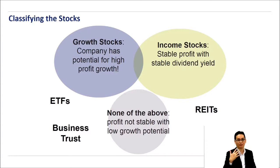And if they want to increase their profit, all I have to do is to charge higher. So in that sense, this type of business has a higher potential for the profit to grow, because all I have to do is to charge higher and we have to pay. So this is technically what we call growth stocks.